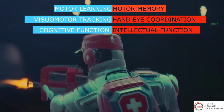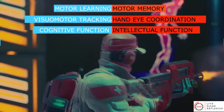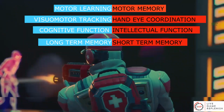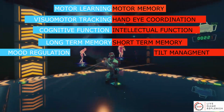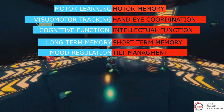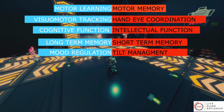For example, learning to make callouts, movement patterns, rotations, quick decision making, etc. Long and short-term memory, which also falls under game sense. For example, remembering mistakes from past matches, better decision making, and pattern recognition. And finally, mood regulation, also known as tilt management. For example, we're all familiar with the feeling of getting frustrated with yourself or your team and then ending up playing worse because of it.